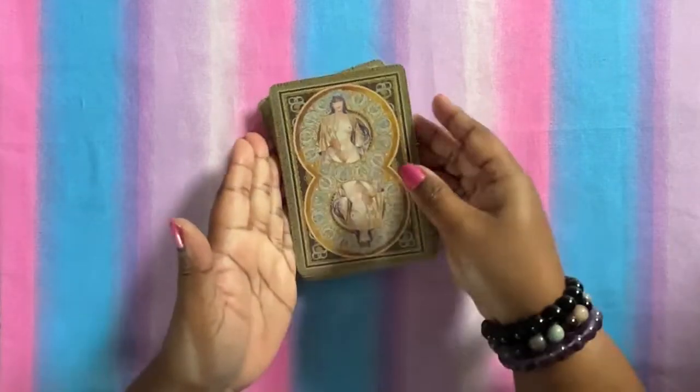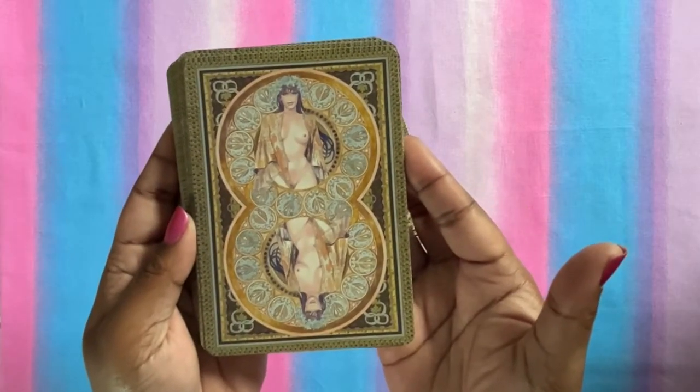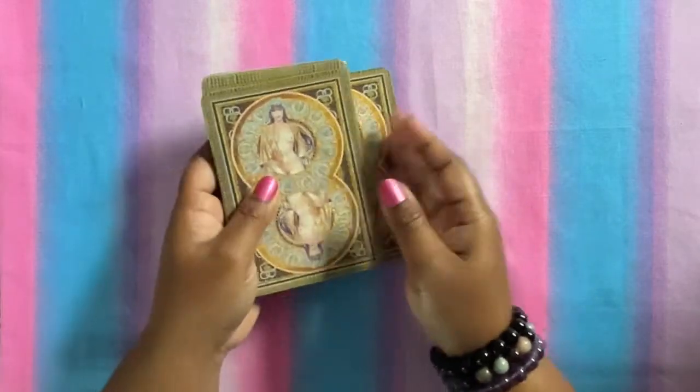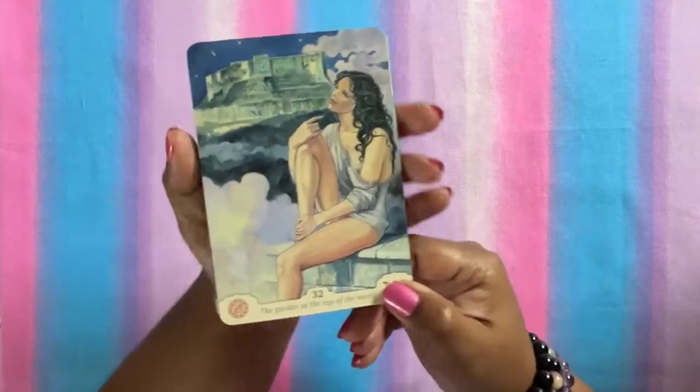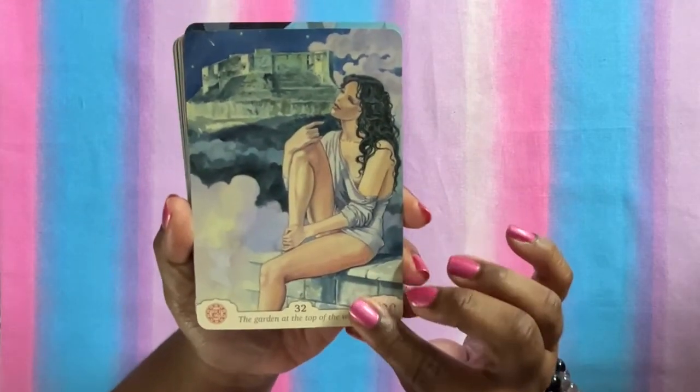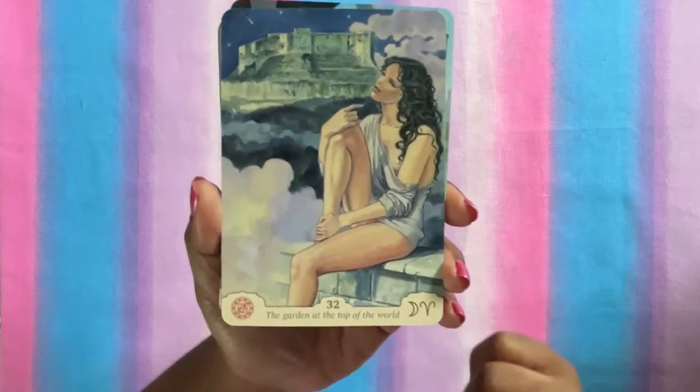Here are the fantastic bags. Oh, Lord have mercy. Love them. Nudity alert. So I'm not going to show a bunch of these because a lot of them don't have any clothes on, but I'll show you the ones that I can.